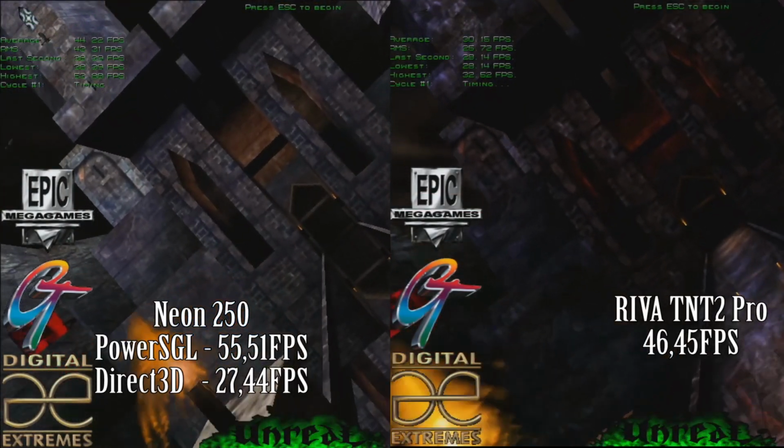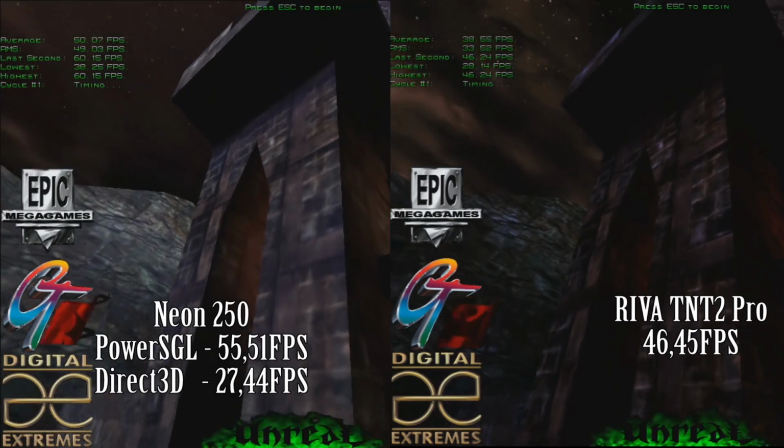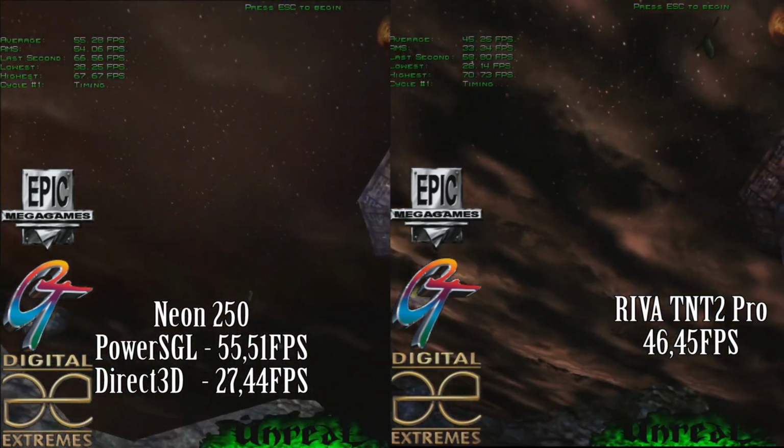Unreal is another game where the Neon proves to be faster, but that's only using the PowerSGL API. The Direct3D renderer is much slower.